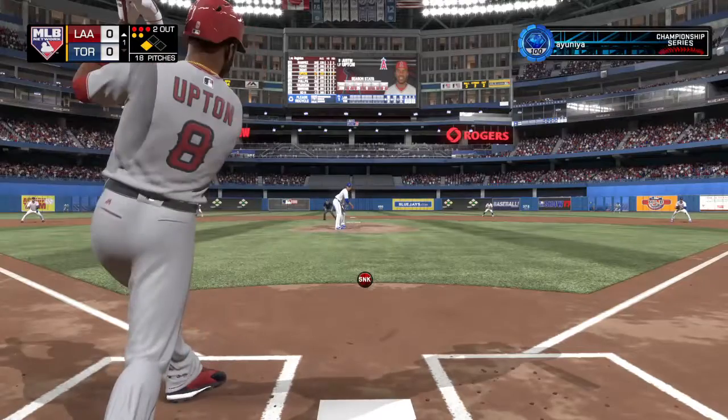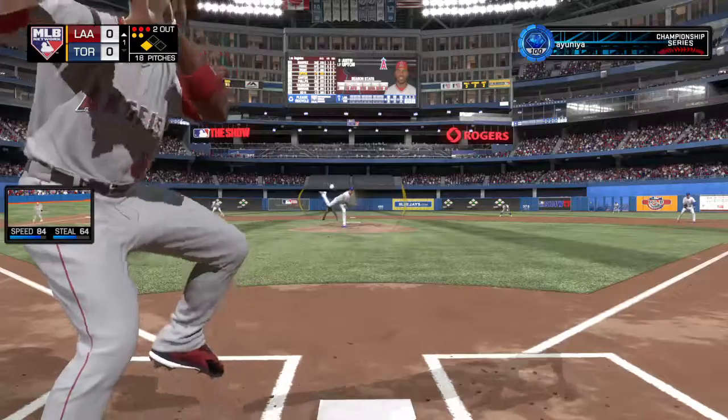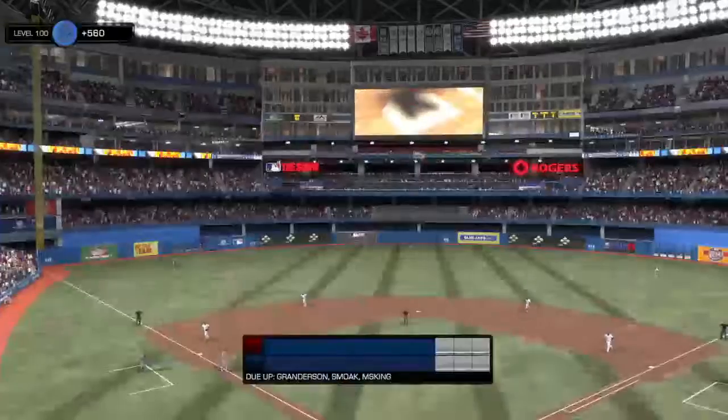Wow, this is a pretty good at-bat right here. From down in the count 0-2 to work the count back to 3-2. And a swing and a miss. That retires the side.